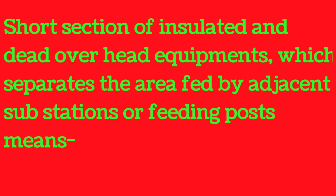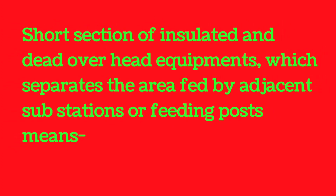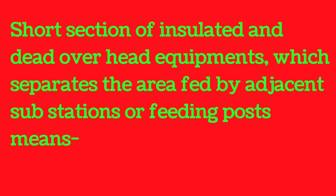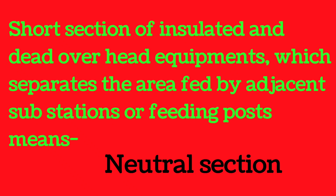Next question, short sections of insulated and dead overhead equipment which separates the area fed by adjacent substations or feeding posts means neutral section. The correct answer is neutral section, in between two substations.